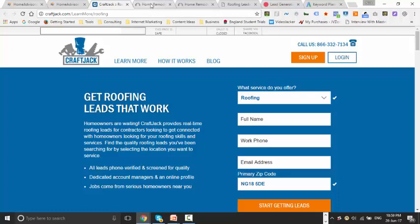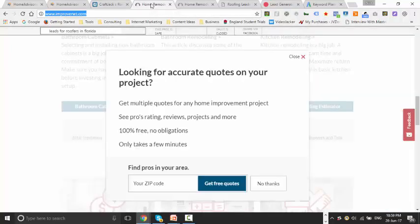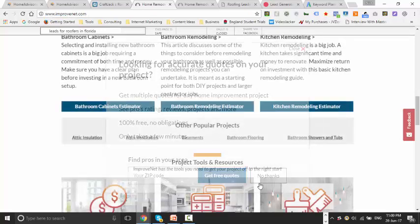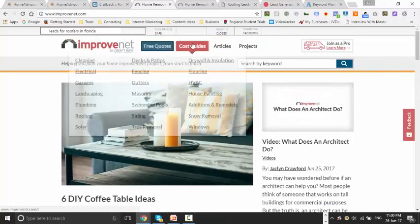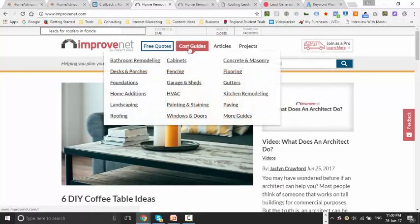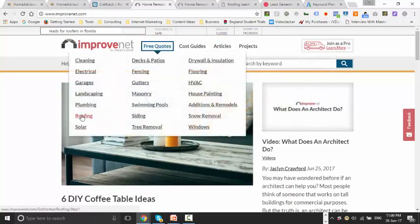They use improvenet.com. So if you put improvenet.com into your browser and do this as you would if you're a customer, what is it that you're actually buying? What are the leads that you're buying? What you're getting is a free quote. If you click on that, no thanks, I don't want to do that. If I'm a customer, I'm going to go to the different cost guides and stuff like that, but basically you're going to go for a free quote.